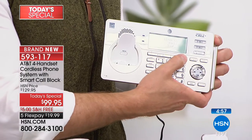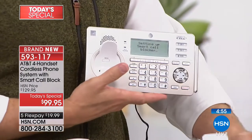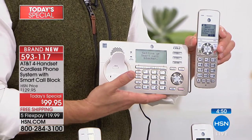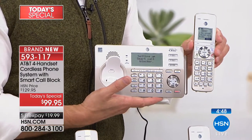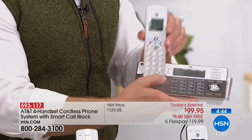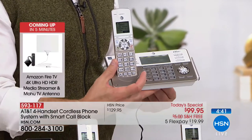Listen to this. "This voice guide will assist you with the basic setup of Smart Call Blocker." So it just takes you through setting up your call blocking, setting up your digital answering machine. And you know what? When they make it that simple, you're going to benefit from all the amazing features that this phone set comes with.